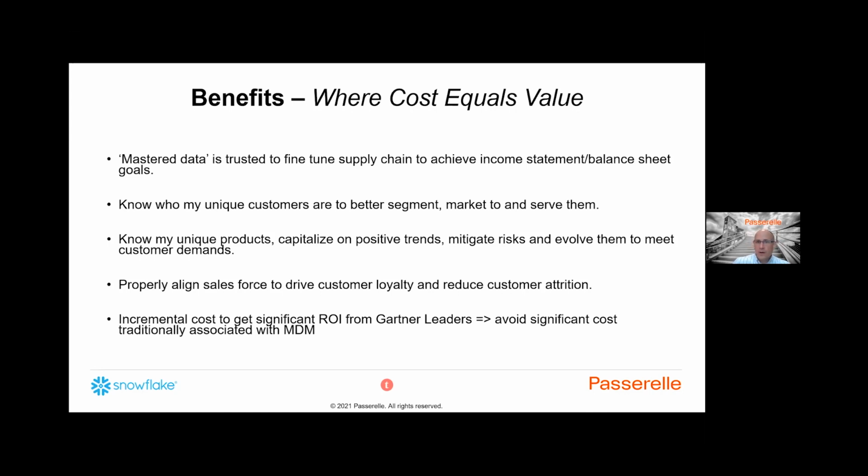So again, we could apply this framework to customers so that you can, in a similar fashion, master customers using the data steward with the IT engineering team working together to best understand your customers, who they are uniquely, to market and sell to them. Keep them loyal and increase customer satisfaction to drive organic sales growth.